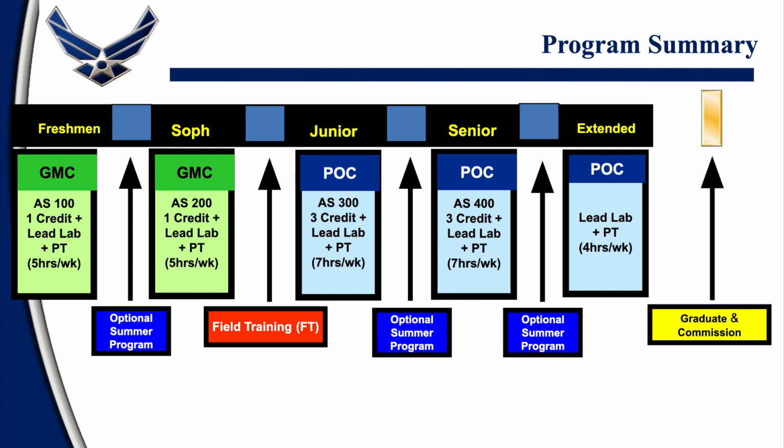As a POC, your Air Force classes go to 3 credits, so that will be 3 1-hour classes a week, and then you still have your lead lab every Tuesday from 4 to 6, and then you still PT with the rest of the wing every Tuesday, Thursday from 6 to 7. And then that carries on to your senior year and then your 5th year. So currently I'm a 5th year in the program, and as a 5th year, you do not take an Air Force class because the curriculum is set up for a 4-year program. So you'll have 3 hours less Air Force a week as a 5th year cadet.